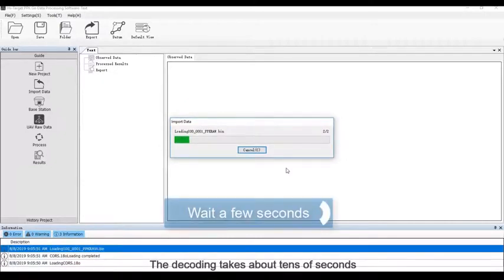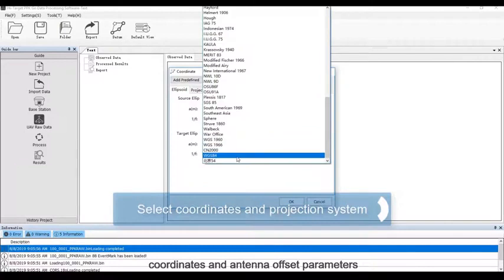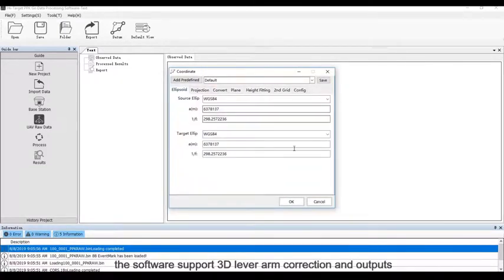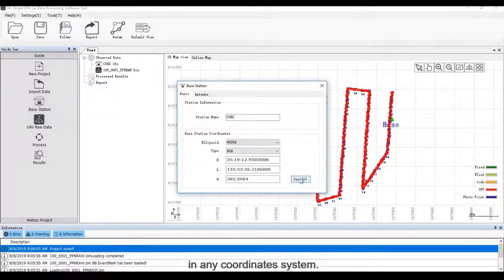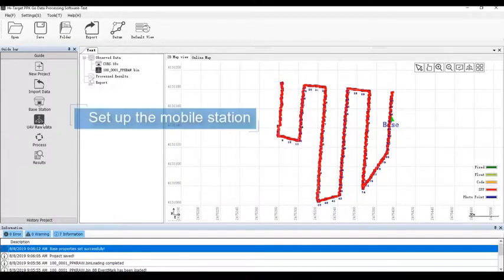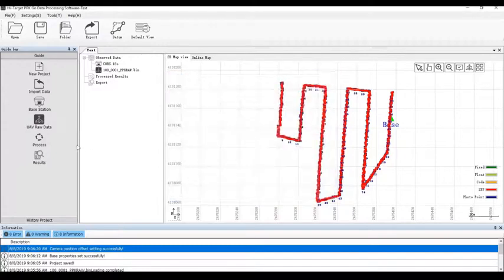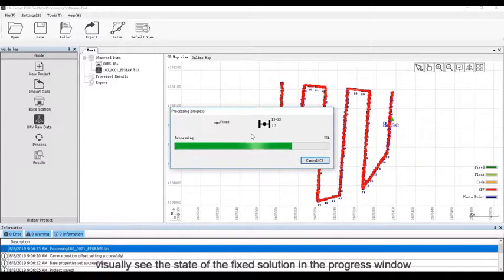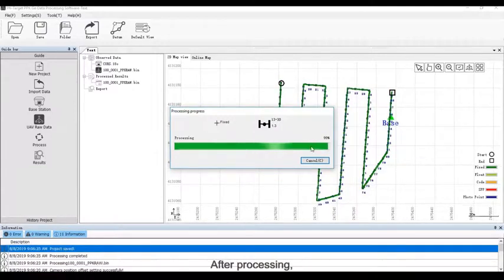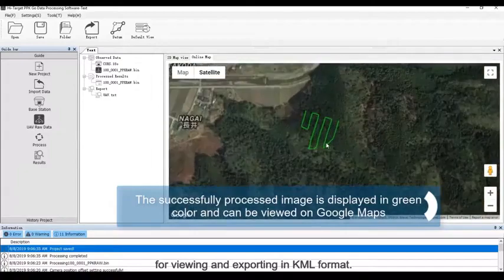The decoding takes about tens of seconds, after which the base station can be configured, including known points, coordinates, and antenna offset parameters. The software supports 3D lever arm correction and outputs the most accurate and reliable camera positioning data in any coordinate system. After completing the above steps, click on the Process button. The process usually takes only a few seconds, and we can visually see the state of the fixed solution in the progress window. After processing, the UAV's flight path will change from red to green and support overlay on Google Maps for viewing and exporting in KML format.